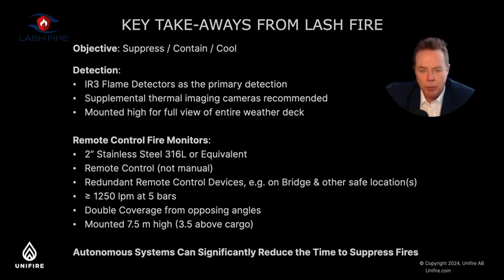There should be double coverage of the fire monitors for every section of the weather deck so that you get suppression from 2 different angles. That's important for 2 reasons. For one, windy conditions are usually experienced on weather decks, and by having 2 fire monitors attacking from 2 different angles, you are minimizing the effects of that wind, so that if wind is hindering the suppression by one fire monitor, it's likely helping or at least not hindering the other one from a different angle.